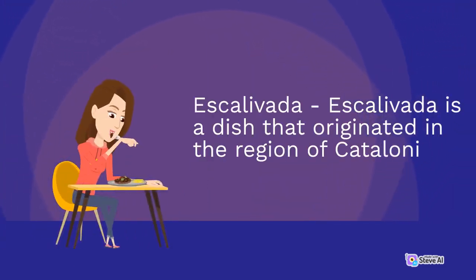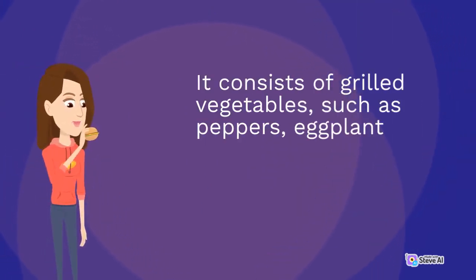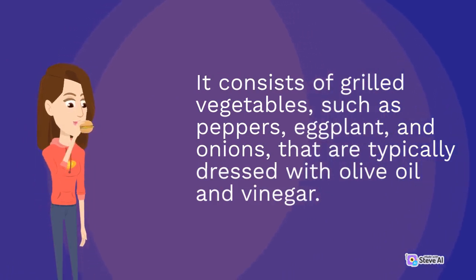Escalivada. Escalivada is a dish that originated in the region of Catalonia in northeastern Spain. It consists of grilled vegetables, such as peppers, eggplant, and onions, that are typically dressed with olive oil and vinegar.